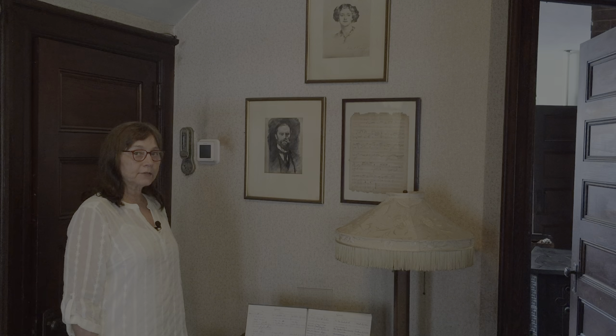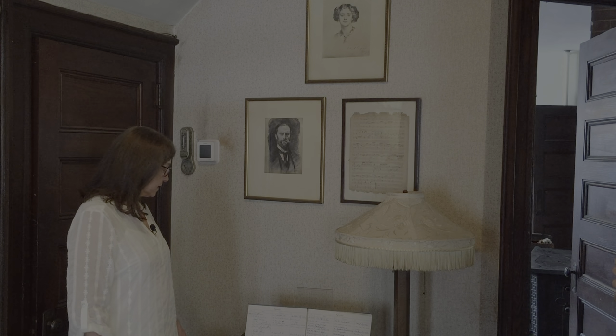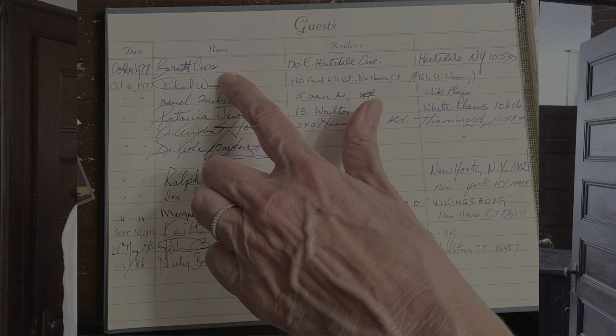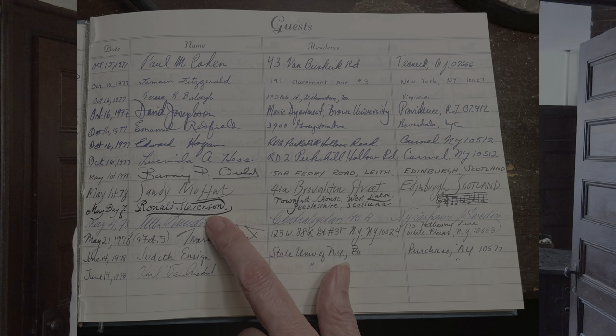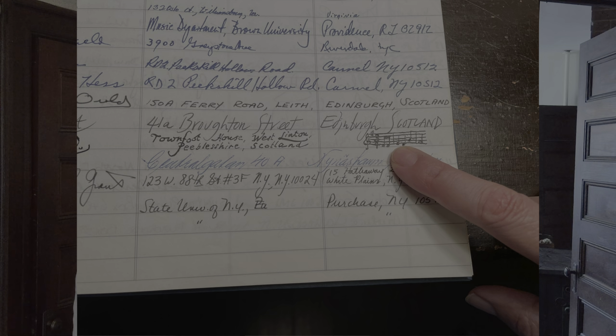I'm standing in the central hall of the Grainger House, and this is the place where most docents start their tour. In front of me here, I have the guest book that was started in the 1970s. The first name in the guest book is Burnett Cross. He, of course, helped Percy with the free music machines and was around for many years. You can also see Ronald Stevenson's signature.